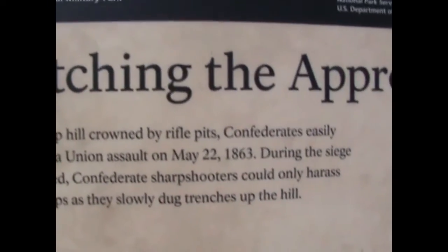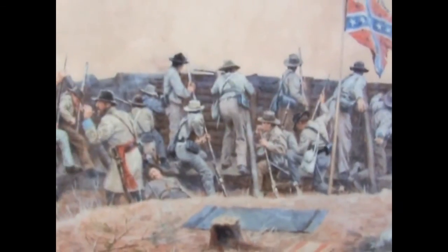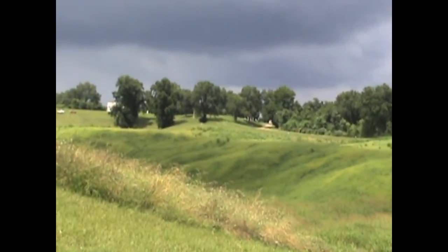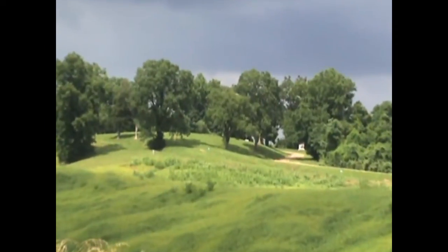3 days later, General Grant issued orders for an all-out attack against the entire Confederate line. Then again, General Sherman attacked this fort. And again, the Union sustained tremendous losses, more than they could really afford. And that's what caused General Grant to decide to lay siege to Vicksburg instead of trying to fight. He was absolutely losing too many men.